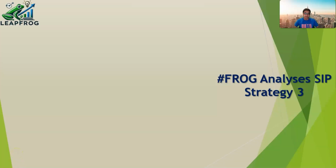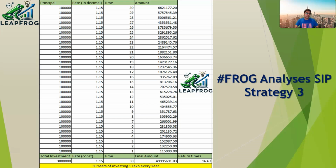Now let us move on to Frog analyzes strategy 3 of SIP. In strategy 3, you invest rupees 1 lakh every year consistently for 30 years. So your total investment equals rupees 30 lakh. No step up, no changes, just steady investing. This time for strategy 3, I am not going into much detail because I have already discussed strategy 1 and strategy 2 in detail. Just note the benefits of strategy 3. It is very easy to plan and budget, and returns are solid due to consistency and long-term compounding.